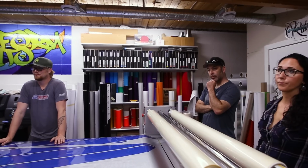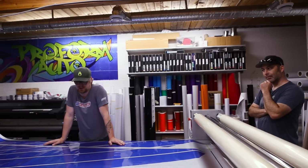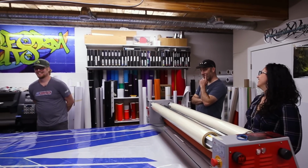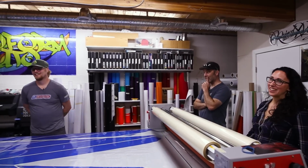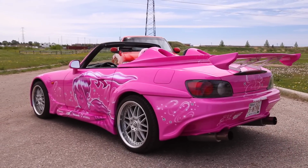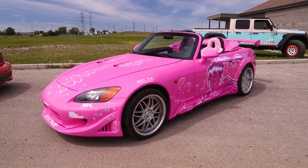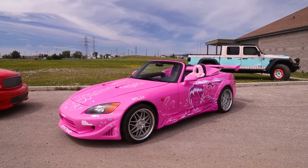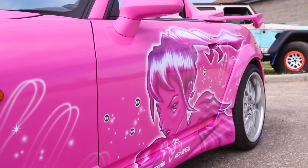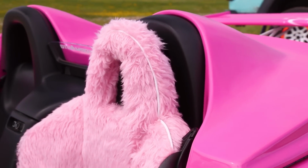So from start to finish, how long do you think you've spent on the S2000? Oh God, I would guess we probably have 100 to 150 hours into that car. Everything from stripping the old wrap off, the amount of bodywork that went into it, refiberglassing, sanding, upholstery, getting custom parts made, machining parts, wrapping it a couple times just to make sure it's all right, getting the colors right, getting the pink dead on.